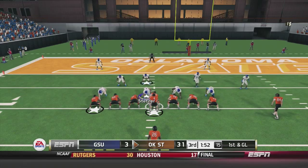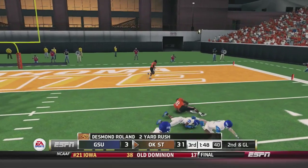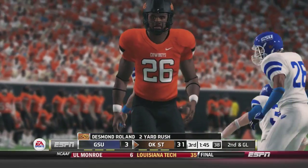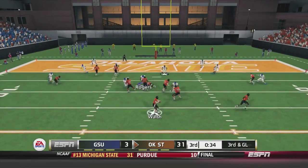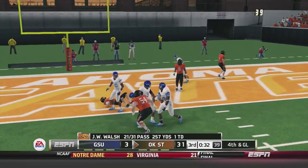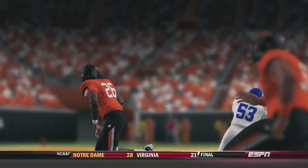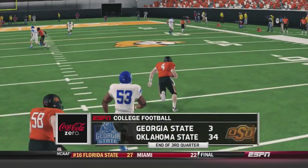1st and goal now. Walsh is under center. He's going to hand off to Rowland, who's going to try to get the right side corner, and he cannot get it. Gain of 2. That would set up this 3rd down and goal for the Cowboys. Walsh back to pass out of the shotgun, firing for the end zone, and dropped by Hayes, and that would set up another field goal, and Oklahoma State would be up 34-3 at the end of 3 quarters.